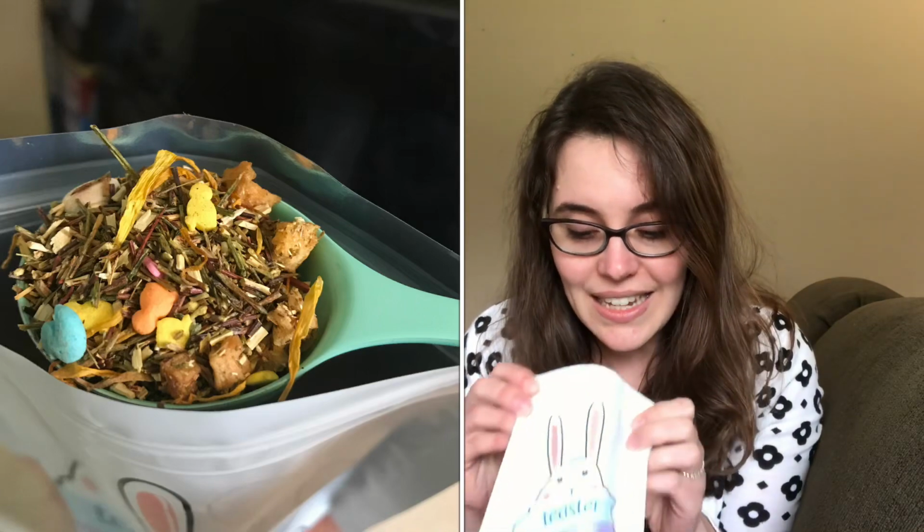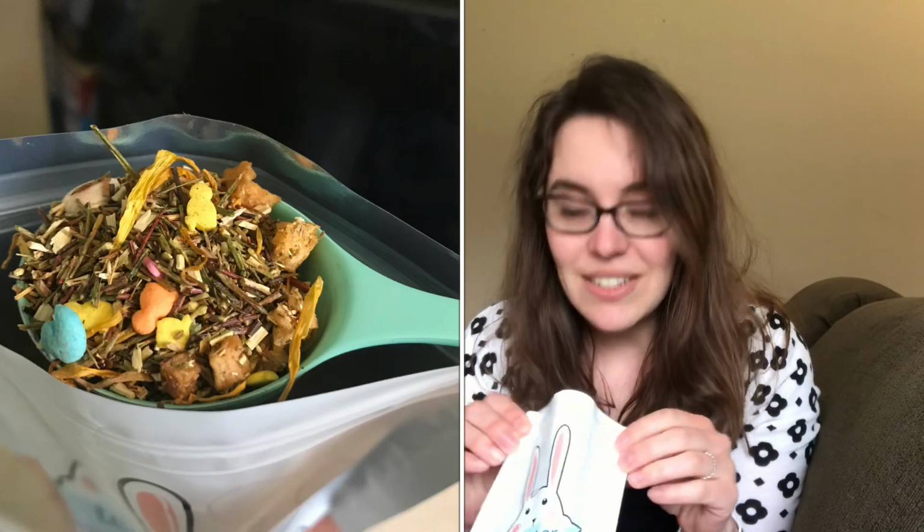However, if you go onto the Adagio Tea's website, you will see this really cute graphic telling you about a scavenger hunt. This is a blend of green rooibos, apple, sprinkles, natural cream flavor, marigold, and apricot. And it just smells delicious. It smells sweet and creamy and fruity and bright, and it just looks adorable too. Like look at these little bunny and Easter egg sprinkles. How can you look at this and just not be happy?